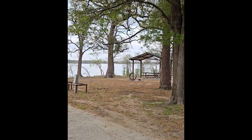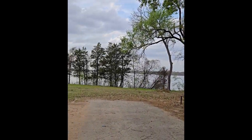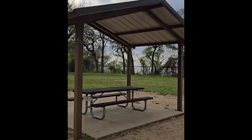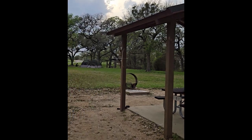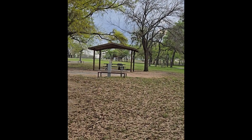There are no lantern posts here. Not one campsite has a lantern post. All right, there's your typical RV tent campsite. All right, let's go find some more stuff.